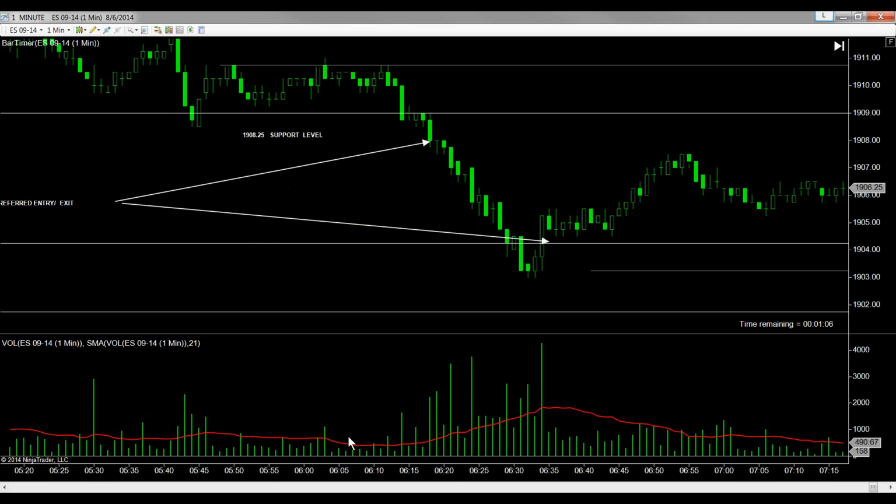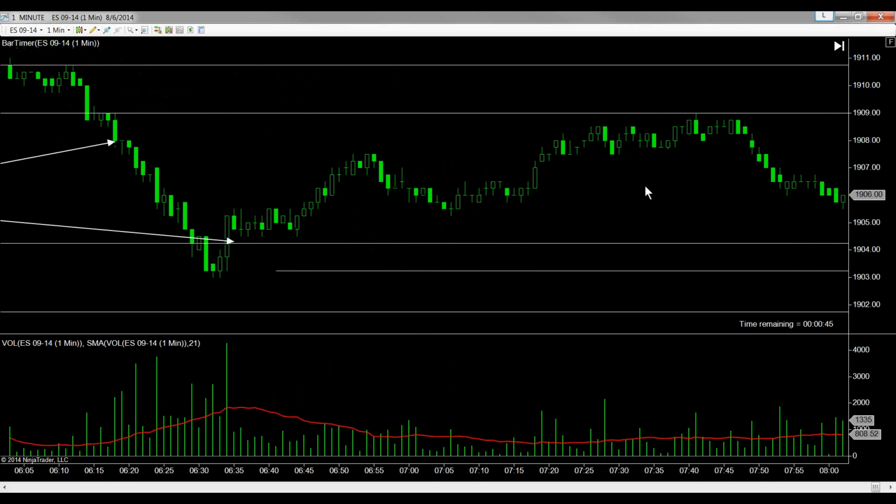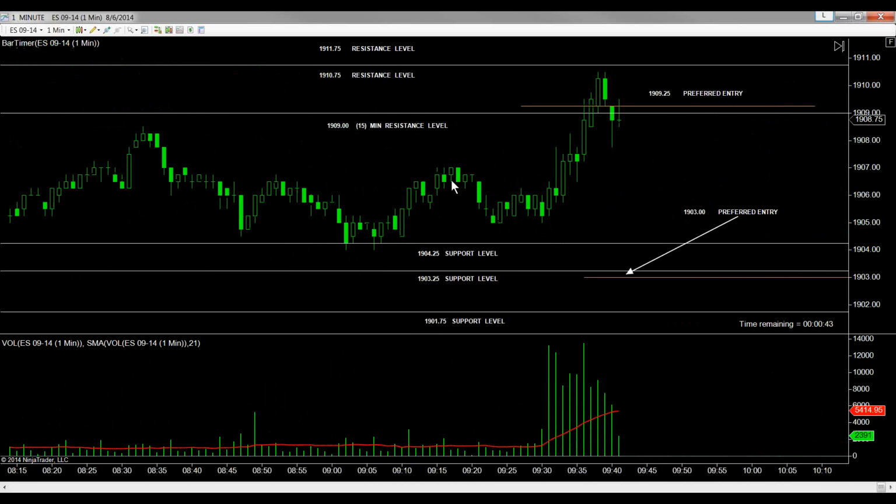Once again, that trade was in at 1907 flat, at 621 and out at 1904.25 right here as prices found the floor and strong volume and traded up for 275 gain, 137.50 gain per contract, times 30 contracts traded, in this case short because the bias is to the downside, for a gain of 4,125. That's 4,125 US to me. I'm going to cut the tape.